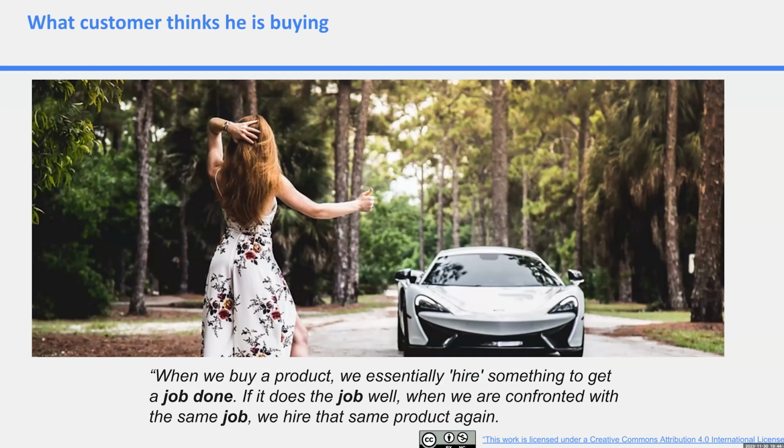I'll become popular. So this is called the jobs to be done framework. And it's a very simple concept. It simply says that when we buy a product, we are essentially hiring something to get a job done. And if that product does that job well, then next time when we want to do that job, we're going to hire that product over and over again. So if your product gets the job done for that customer, then your product will be popular because it will be used more often by your customer, and it will also spread to other customers, right? This is the jobs to be done framework. It's pretty simple and straightforward.